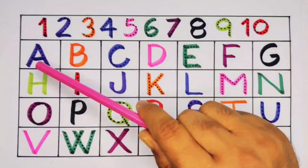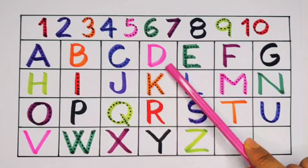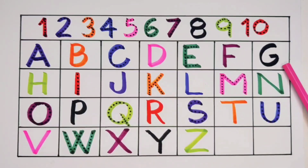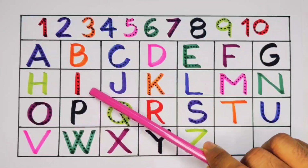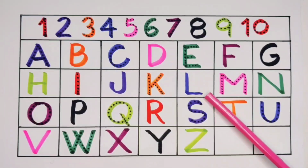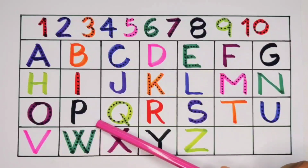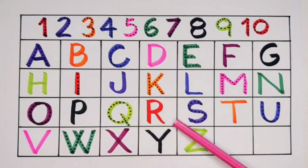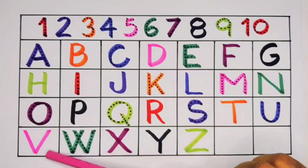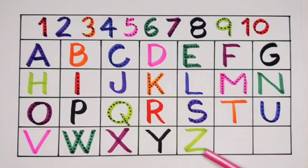What we learned today? A for apple, B for ball, C for cat, D for dog, E for eagle, F for fish, G for grapes, H for house, I for ice cream, J for joker, K for kite, L for lion, M for monkey, N for nose, O for orange, P for pineapple, Q for queen, R for rabbit, S for sun, T for tiger, U for umbrella, V for van, W for watermelon, X for Xmas tree, Y for yacht, and Z for zebra.